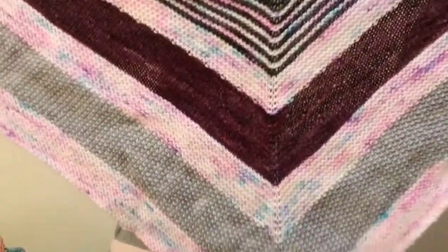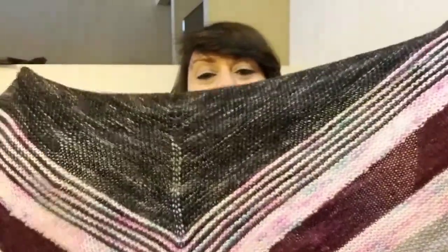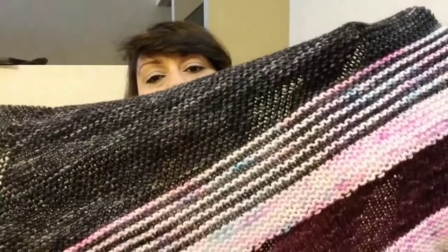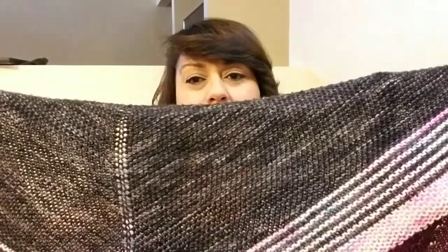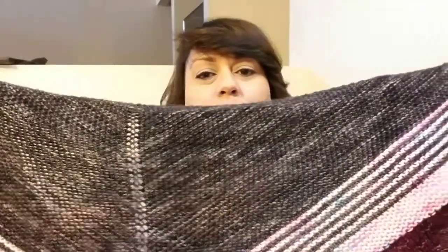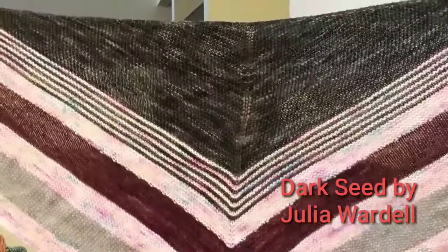The speckled one that I have on here, I think is my favorite. She called that one It's So Fluffy. So every time I see it, I have to be all, it's so fluffy. So I love, love, love that color. I especially love how it looks against the black stripes. And even the black is not solid. It's definitely a tonal black. It's so pretty. I love it so much. So this was the Dark Seed Shawl. Her name is Julia Wardell on Ravelry. Super pretty, and I love it.